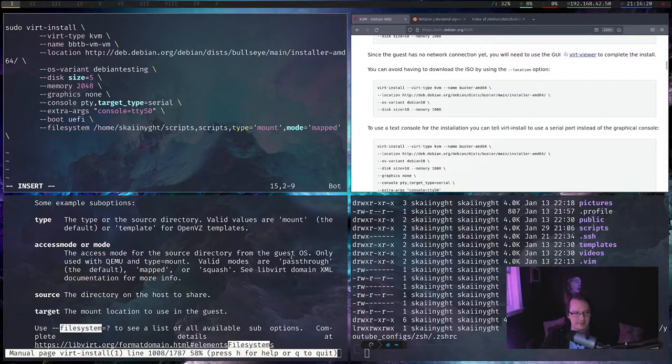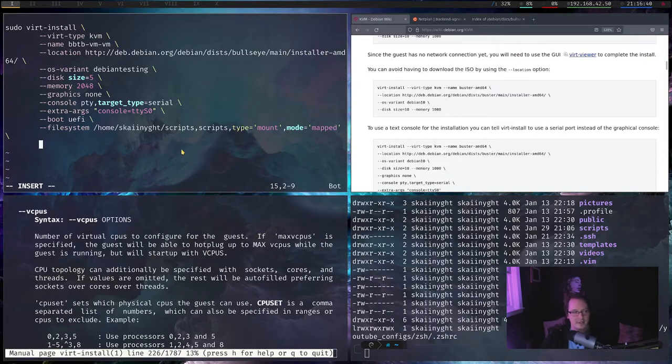Okay, so that's the file system. We want to tell it how many CPUs we're using. In this case, I have access to 24 because I'm passing in 24. We're just going to give it 2.